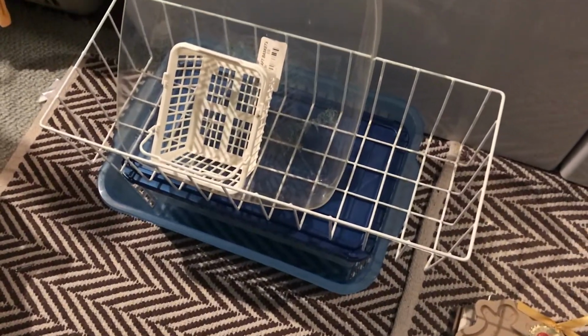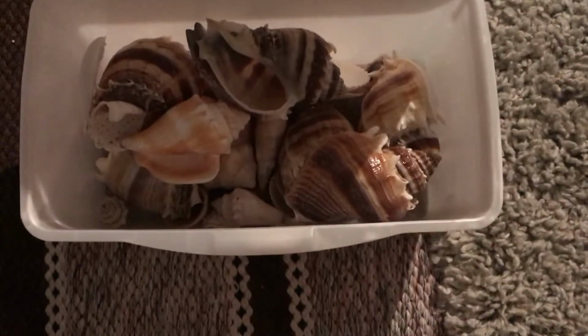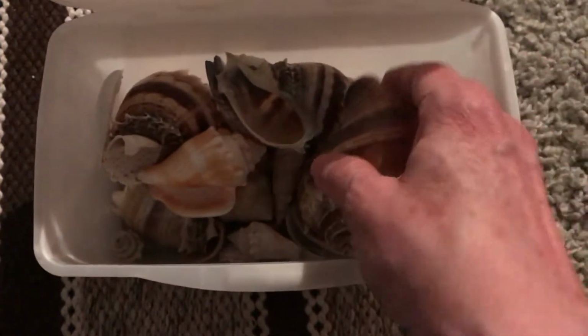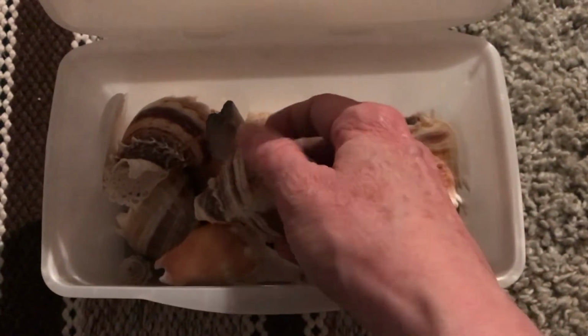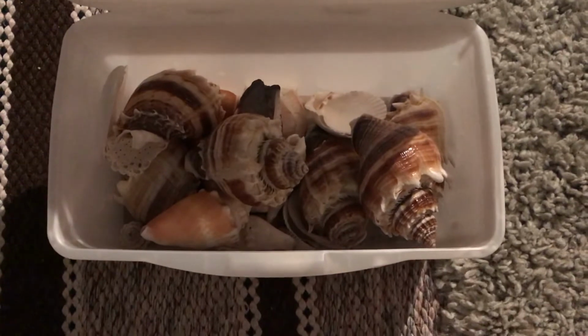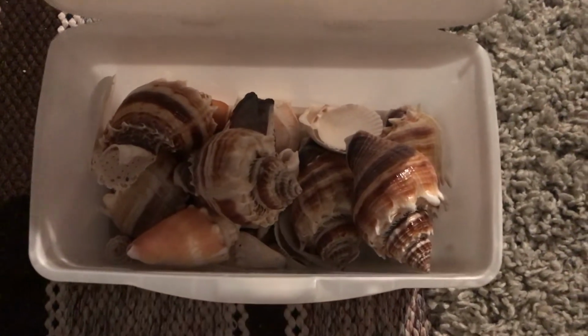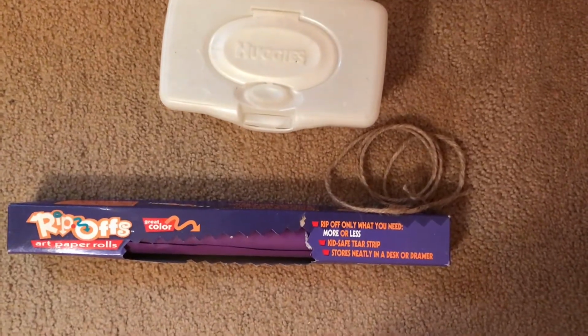I found these seashells from trips to Sanibel Island. They're beautiful. So I was thinking I'm going to get a candle jar that I've saved from an old candle and see about putting those in there for display, and I can put them in my craft room because they make me happy.